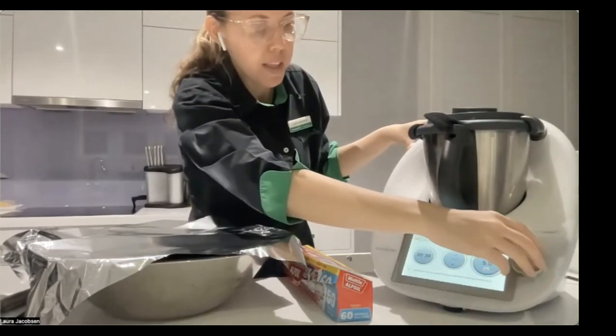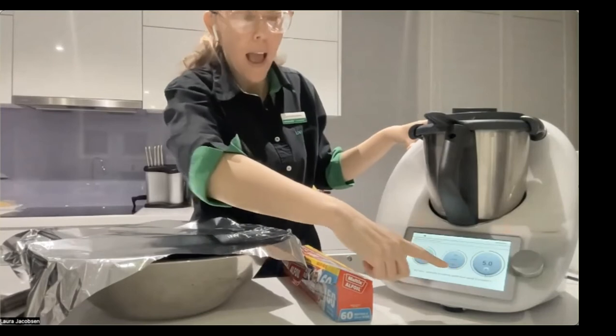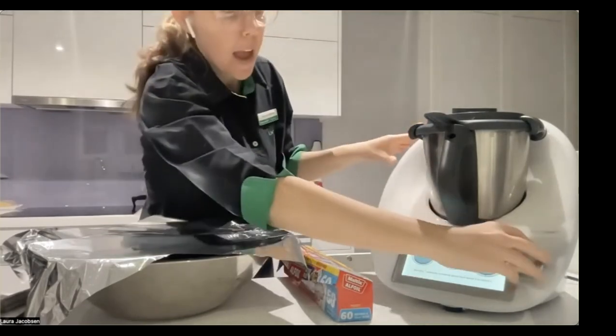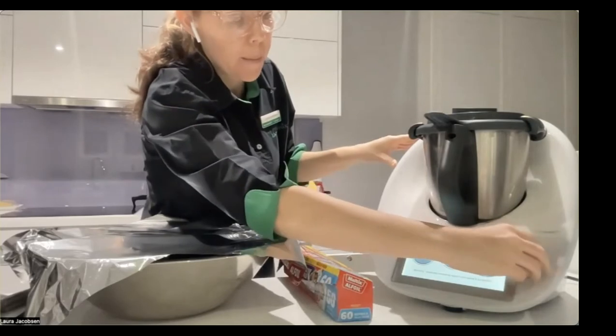So I'm just blending this for 30 seconds. It says to go up to 5, and then we gradually step it to 9. So I can hear when it's at 5, and then I'll step it up: 7, 8, 9.